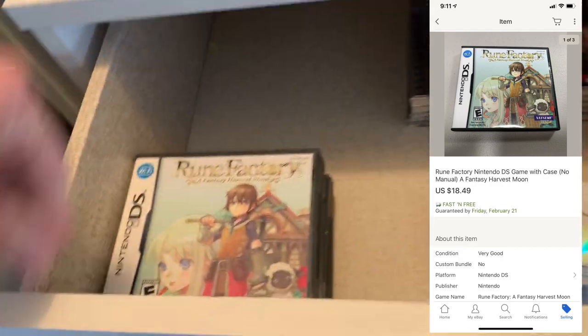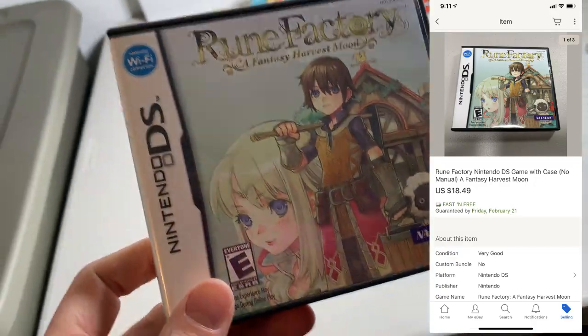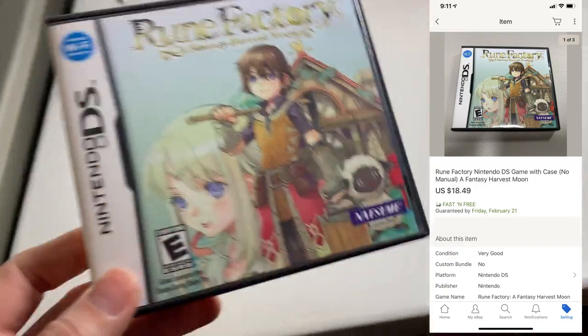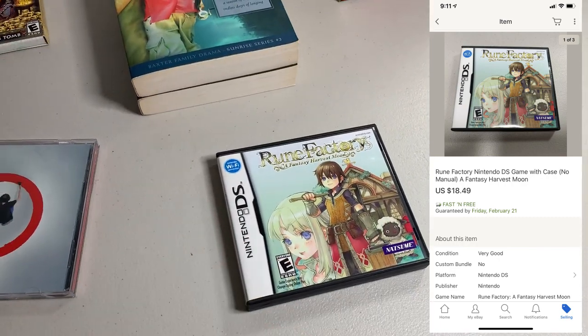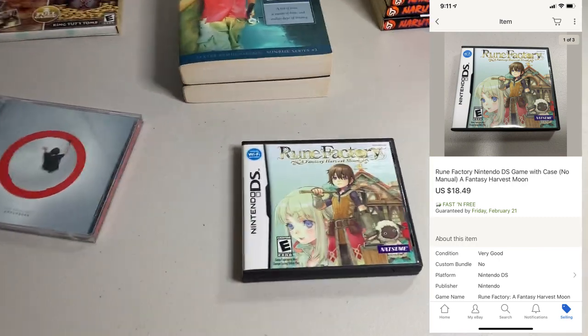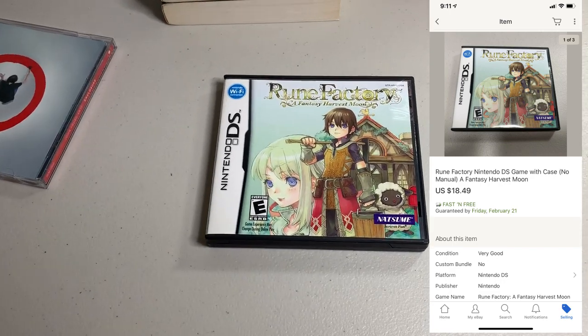Sold a video game. We got this DS game, Rune Factory. I got this from a thrift store. I paid $8.12 for this, and it ended up selling for $18.49. So after fees and shipping and all that, I'll probably make around $5. So probably not the best investment, paying over $8 to make $5, but it is what it is, and at least it sold, and at least it made some money.